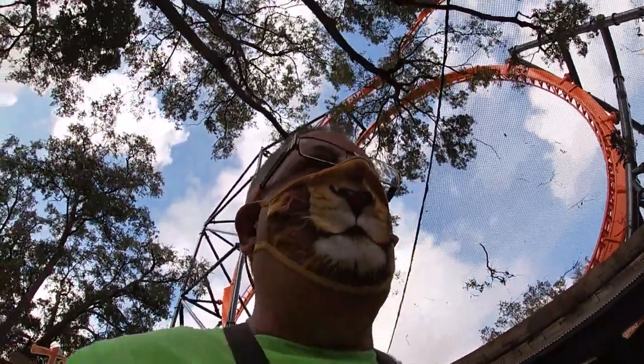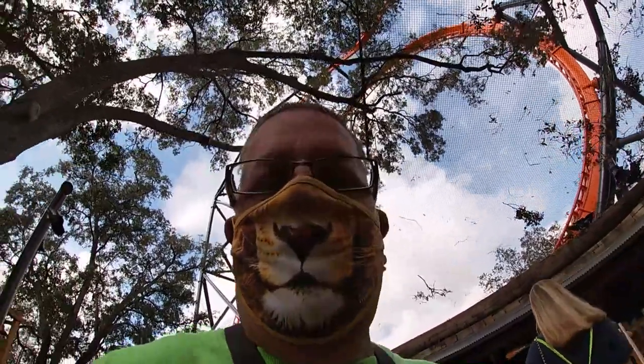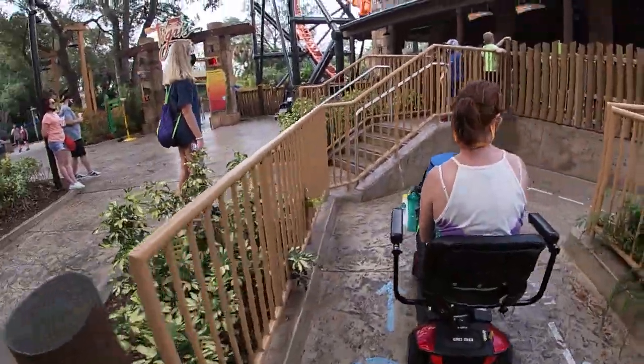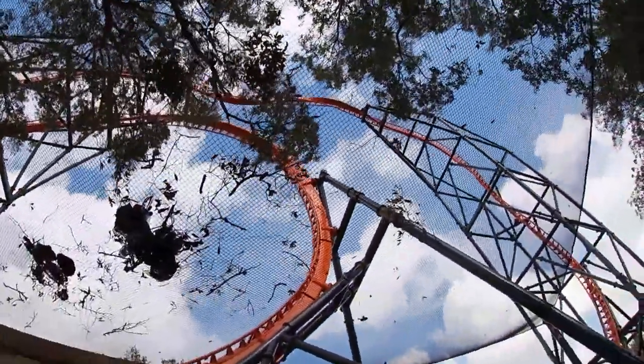So yeah, there was hardly any time on there. Only 5 minutes. So we're going up with the scooter. Crazy looking ride, isn't it?